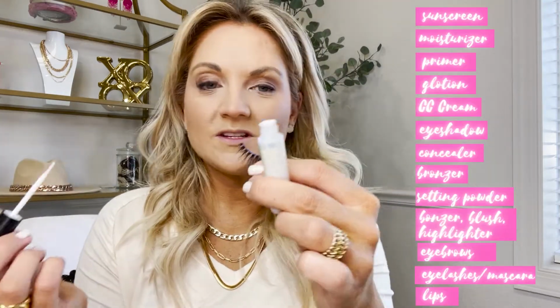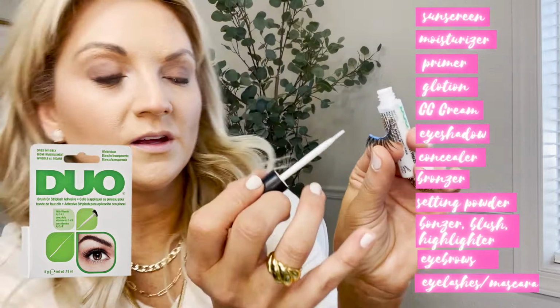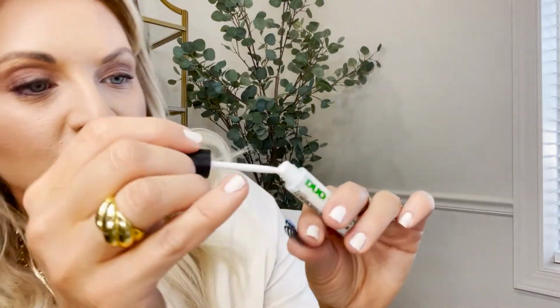Oh, I guess I should have been telling you how I'm doing this. So I'm using the clear duo glue, and it just comes with a little wand, and I'm just applying it to the lash. So shout out to Ashley Kristen because I used to never wear fake eyelashes because I felt like they wouldn't stick on me. And it's because I wasn't waiting long enough to let the glue dry a little bit.